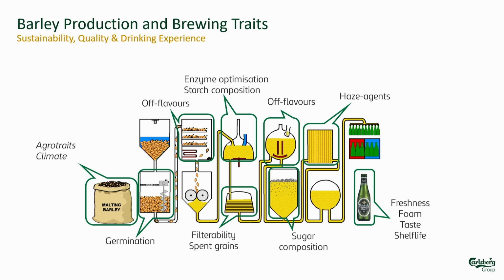Then the enzyme optimization of the brewing enzymes, starch composition, filterability of the wort, different types of off flavors you can get during the beer brewing process. But then also, in the end, the whole drinking experience, like the freshness of the beer, the foam, the taste, and its shelf life, like that it doesn't develop any off flavors over time.